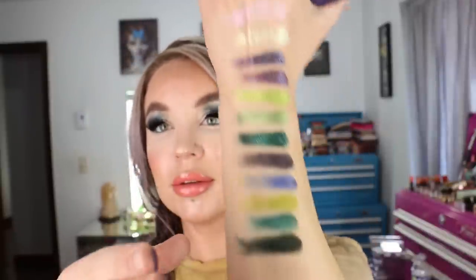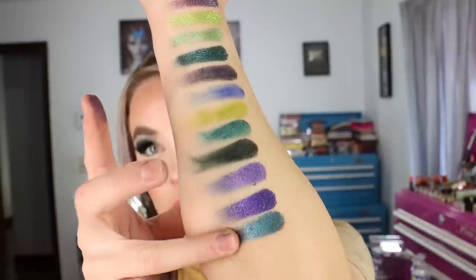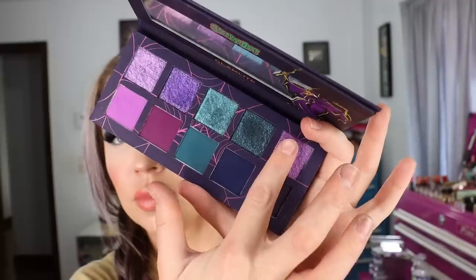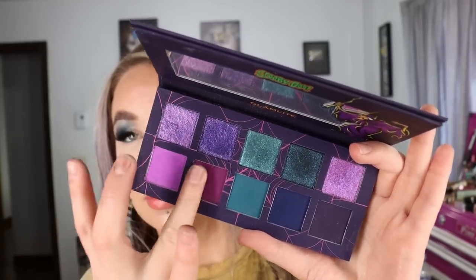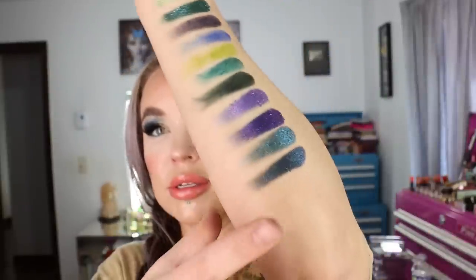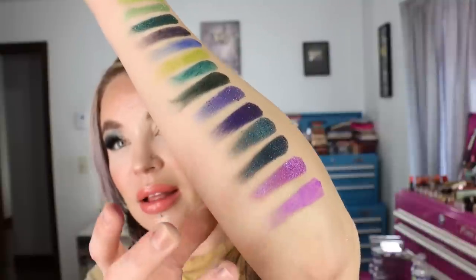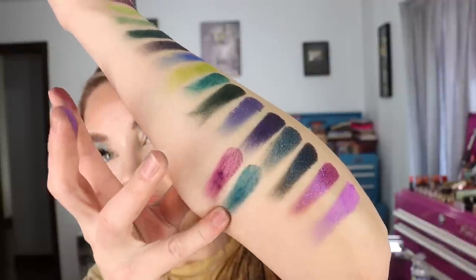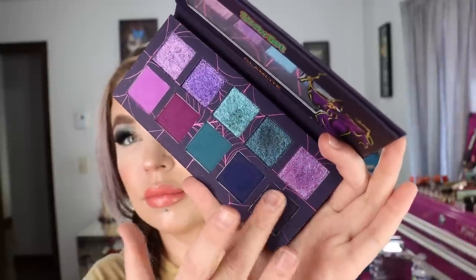Oh my goodness. They're so shiny. And this guy. It's crazy. Swatching this palette right after I swatched the Lisa Eldridge palettes is just such a drastic difference. And then these last two here.